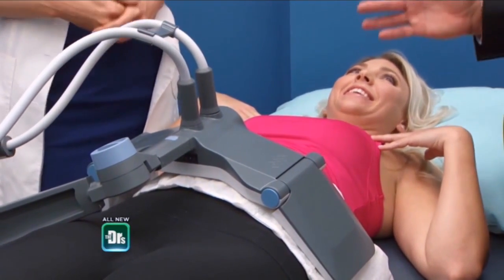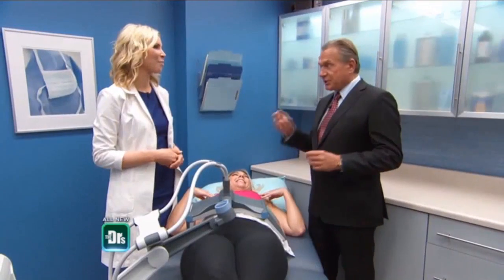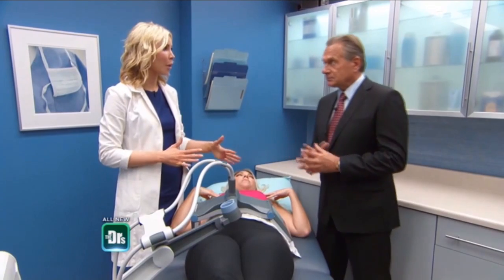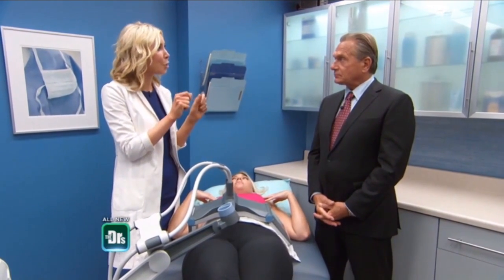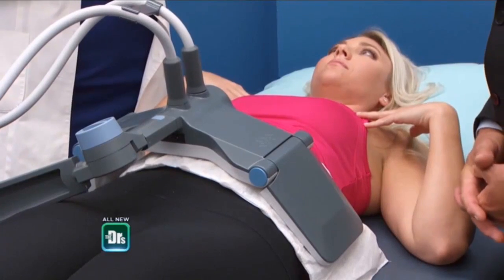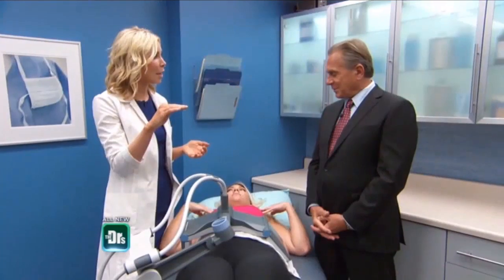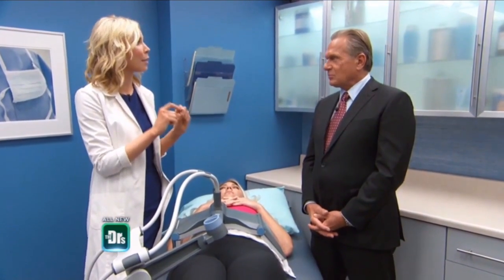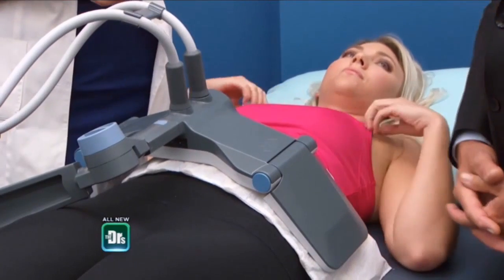It really is, because unlike other radio frequency, you feel little. Yes, and that's what's different. This is multipolar, and because of its high tuning ability for fat specifically, it does not affect the overlying skin. It doesn't affect the underlying organs. It really just heats up the fat. We should mention that you've melted the fat cells. The body has the ability to eliminate those cells.